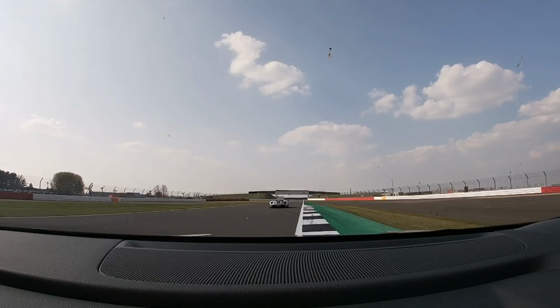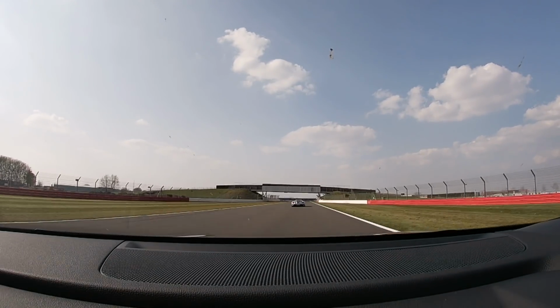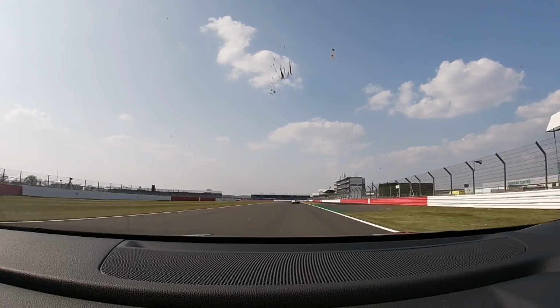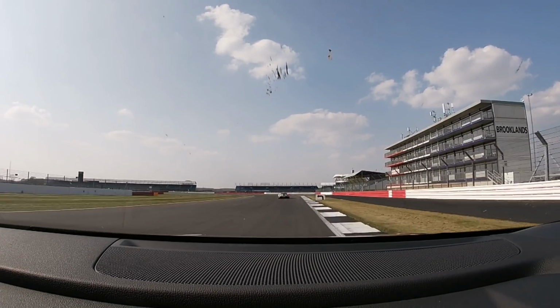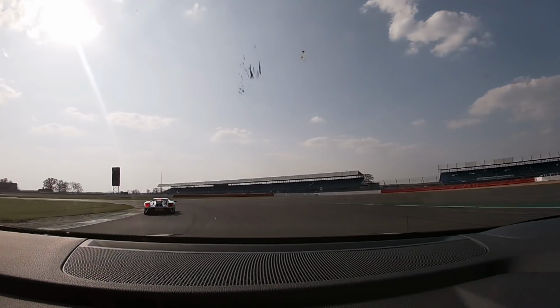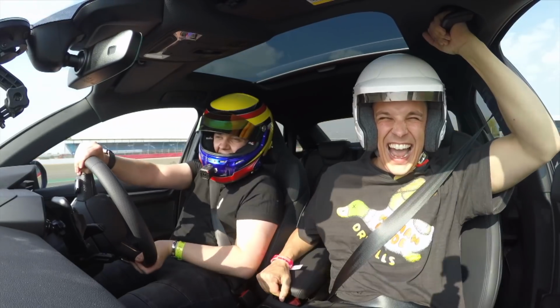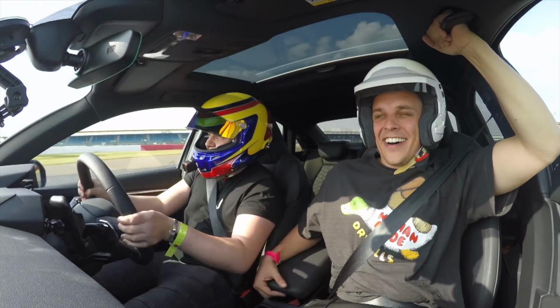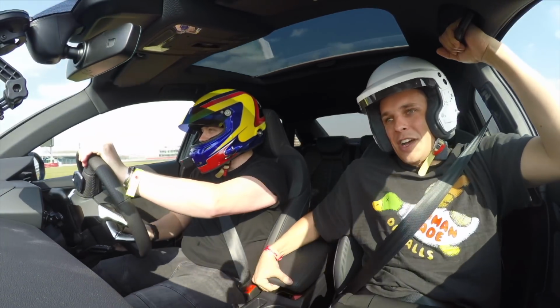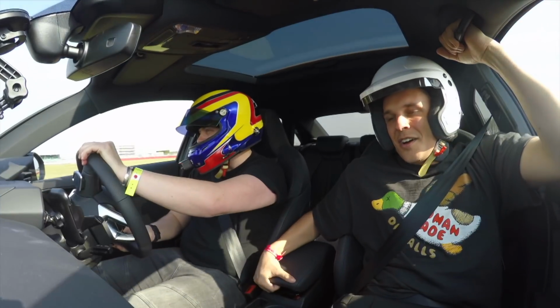There's a Ford GT, we caught him through the corners. Come on. If you catch him on the brakes, I'll give you a tenner. Okay, here we go. Oh, you are going to, no! No, you don't want to drive in the back of him! Too deep. Oh, okay, yeah, we'll pit. The poor guy, we're up him in an RS3.